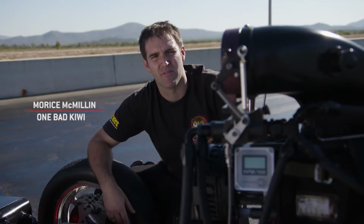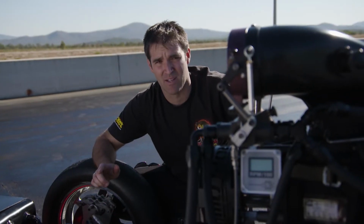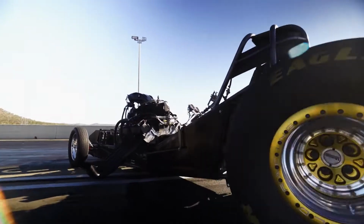The Aeroflow Outlaw Nitro Funny Car Series is known for the side-by-side racing, the 400 km/h plus passes, 0 to 100 k's in under a second. Let's have a look underneath the body and see what makes these cars go as fast as they do.